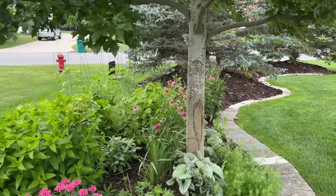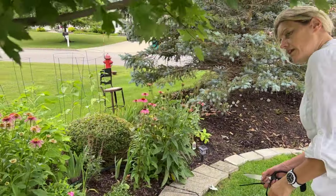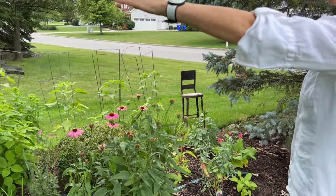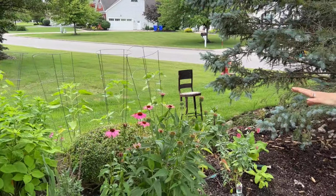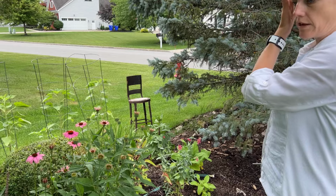Okay. And then this is all my soft pinks, and again, this tree has grown a ton. I think I probably will have a tree person come and cut the bottom branches off. But it has transformed this garden into more of a shade garden. So there are things I'm going to have to move. There are things that are not doing as well.